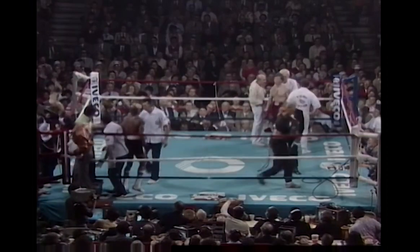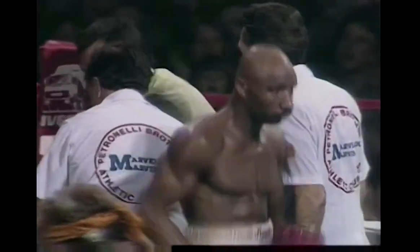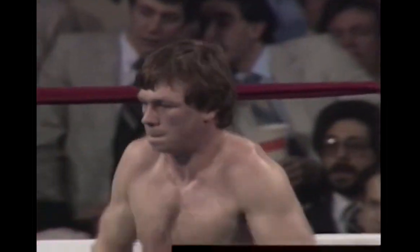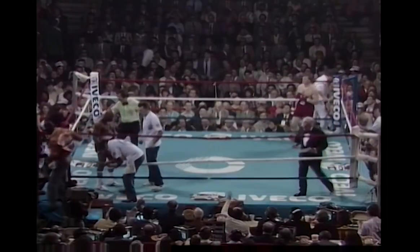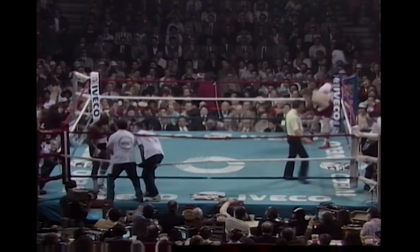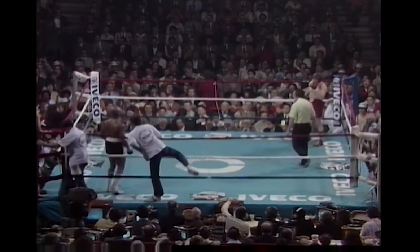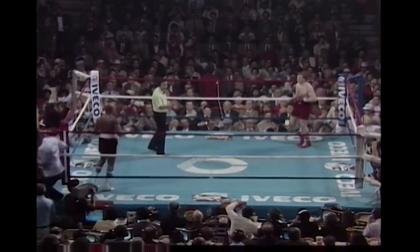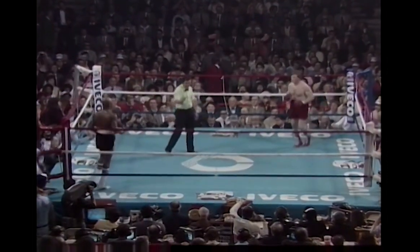The bell. And so the moment has arrived. Marvin Hagler, the champion. The challenger from England, Tony Sibson. Hagler receiving $1.5 million and Sibson just over $500,000. 15 rounds.